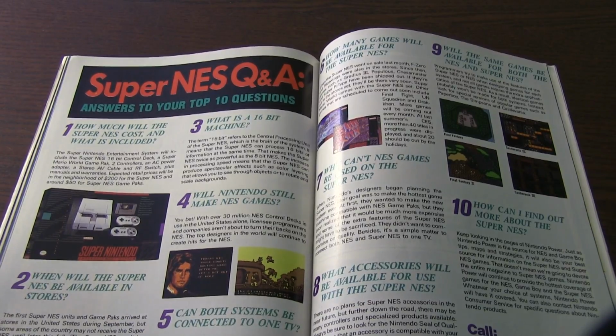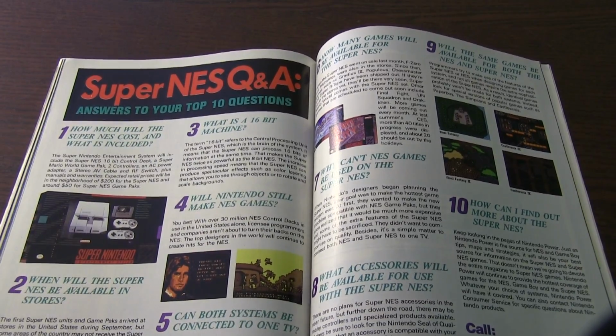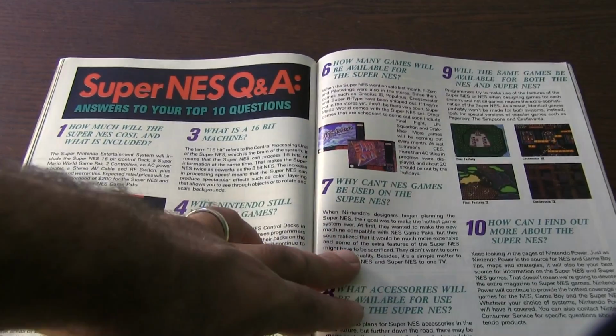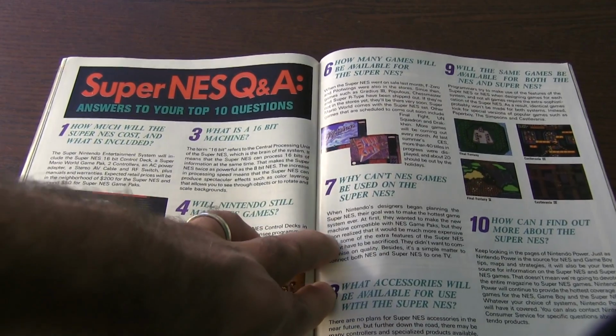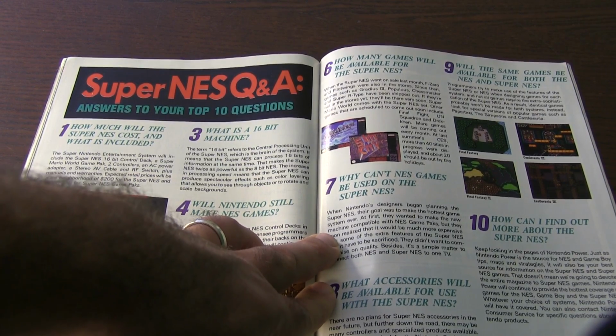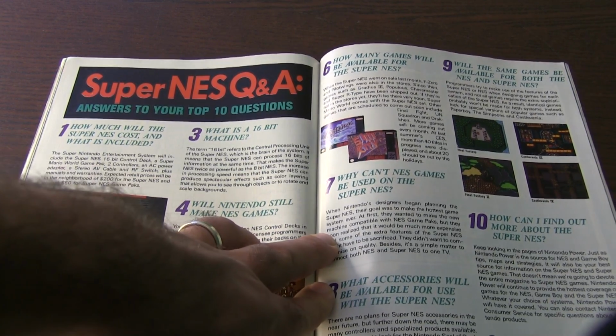What is a 16-bit machine? It explains what that is. Will Nintendo still make NES games? You bet, with over 30 million NES control decks out there, they'll still make them. Can both systems be connected to one TV? Yes, they can. How many games will be available for the Super Nintendo? More than 40 titles are in progress. About 20 should be out by the holidays.